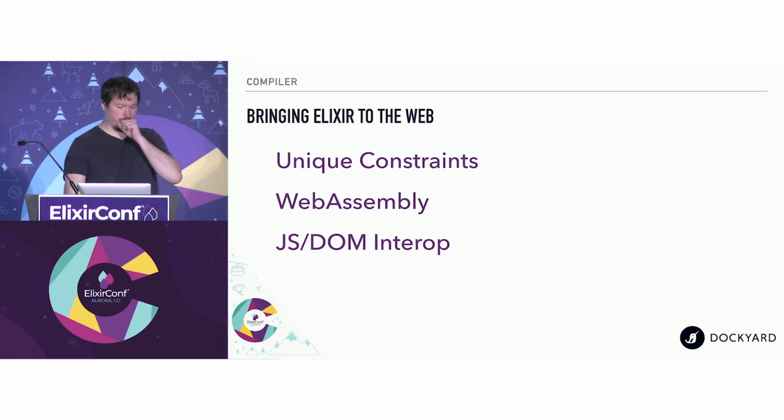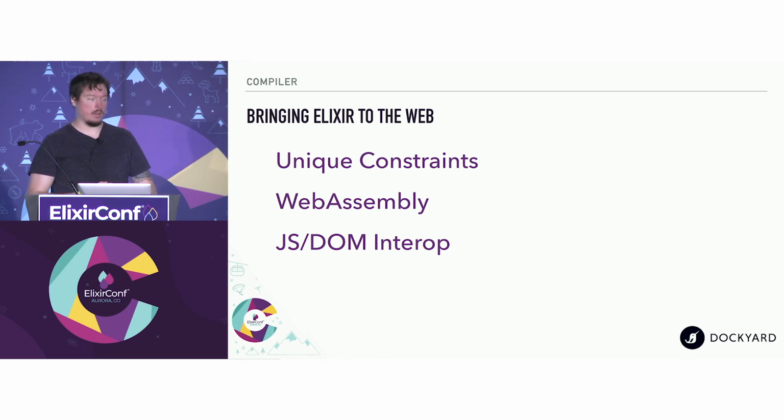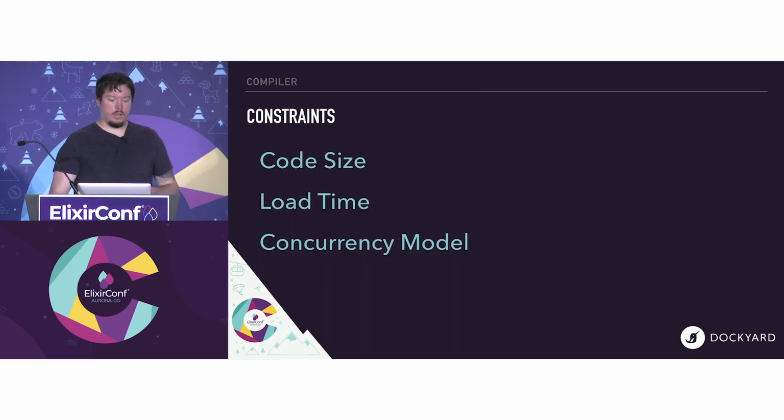So there's a few things about actually doing that that I want to talk about first before I get too deep into the compiler. There are some interesting constraints about building for the web, especially for the BEAM, about WebAssembly itself, and details about actually interoperating with JavaScript APIs in the DOM. As far as constraints go, the main ones are code size, load time, and just the way that concurrency is implemented and how threading is implemented.